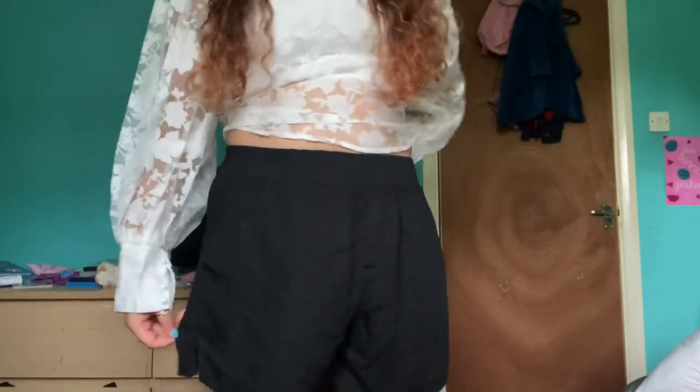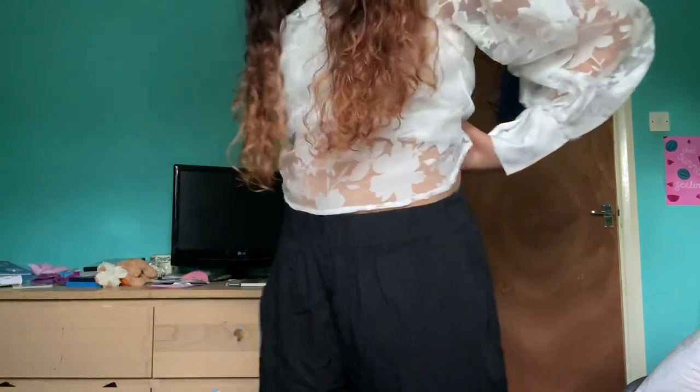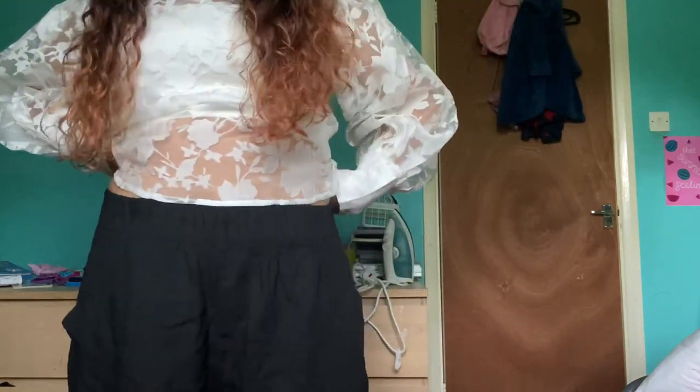These shorts are from Monkey. Just nice flowy shorts with a slit. They have quite big pockets, as you can see, my whole hand fits in them pretty well. Just nice, comfortable, flowy shorts, really.